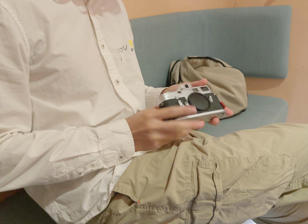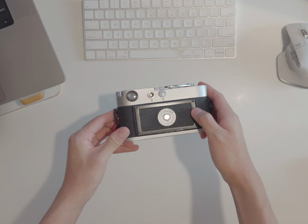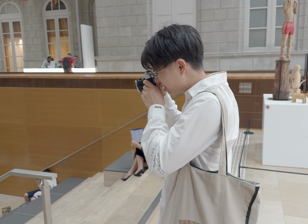This is my first time using a rangefinder because I've always been an SLR boy, and one gripe I have is that the viewing window is simply too small. As someone with glasses, I struggle to see the entire rangefinder, and having to press the camera against my glasses is not fun.